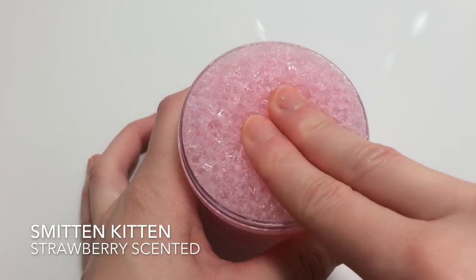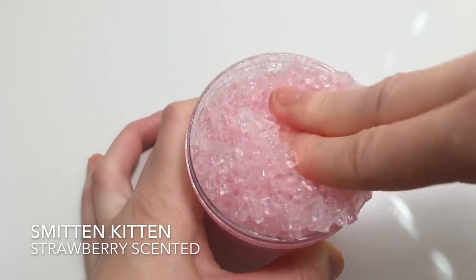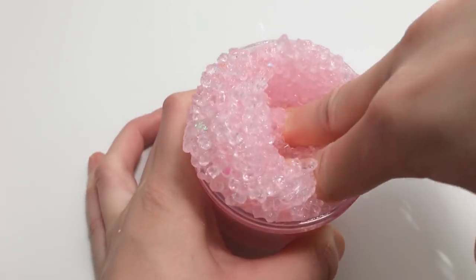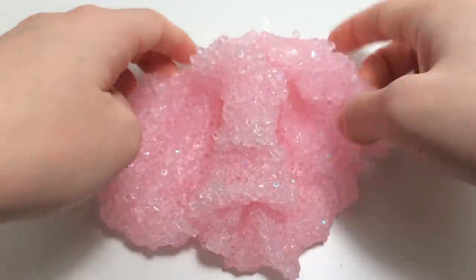This one was highly requested for me to restock again, and this one is Smitten Kitten. It's a pink plushy slime with heart glitters in it, and it'll come with a random cat charm. And this one is scented strawberries.